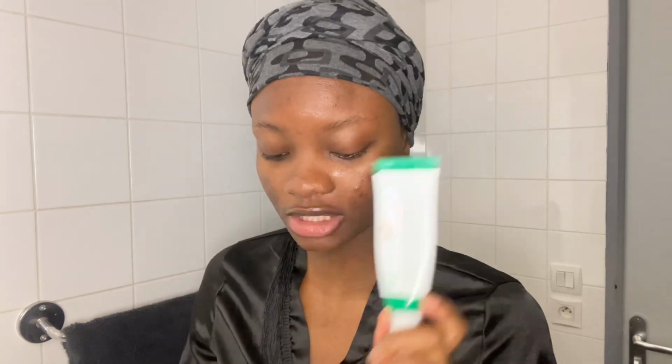Did you hear what I said? I said this works like magic. I think this is one of my favorite products actually. From all the ones I got, this is my favorite because I do have dark spots and I've been trying to get rid of them. From all the products I've been using in this life, this is the one that I know really works for me.